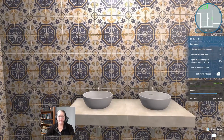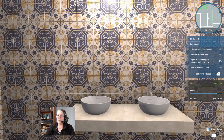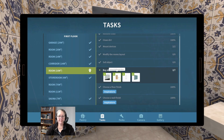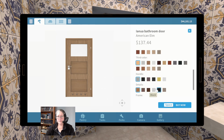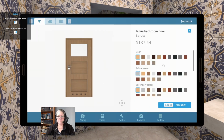Radio. Yeah, you need that plainness with all of the noisiness around it. Shower plumbing system, a Lenoir bathroom door. Let's get the bathroom door in. Might go with the American Elm, I think. Which means the handles are going to be silver. The details are going to be cream, and the frame, which I forgot to do.